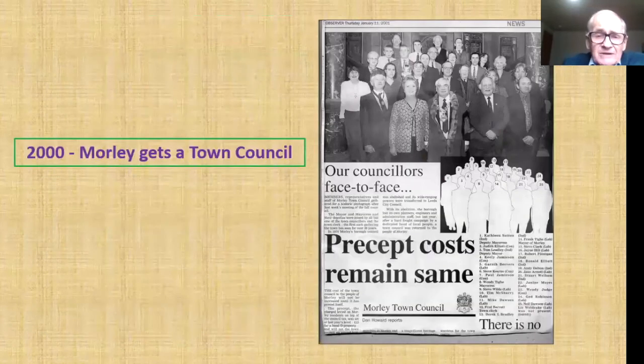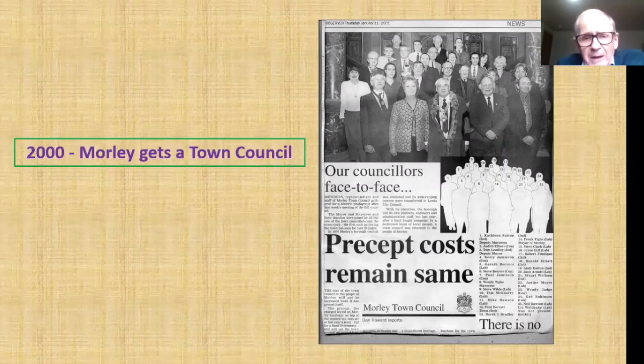Right, well, it's all very well, but Morley people wanted more of a say in their town affairs, and in 2000 it managed to get a town council. And you can see here there's a depiction of the first town council, and there's the first mayor, Councillor Frank Tye. And you can see some of these people are still serving on the council, or they've only just left it.